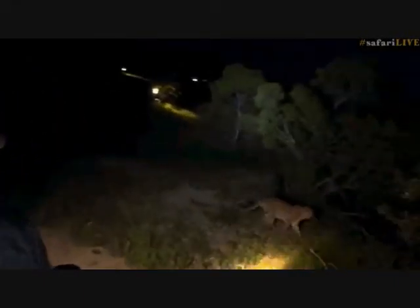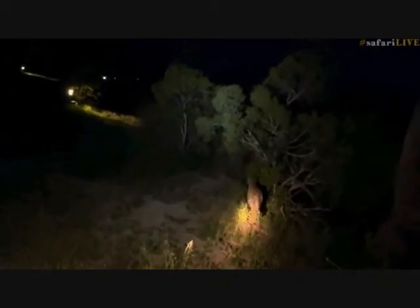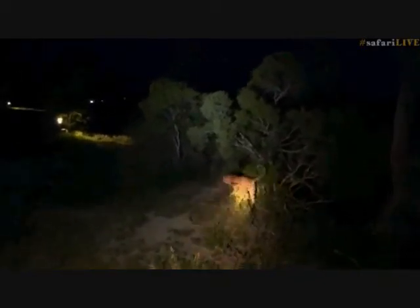Okay, let's go forward. I think he's dropped down now. Just quickly checking, he has dropped down into this dip. We'll be able to view him down here because the impala are standing up on the other side, so they won't see him. There he is. Hello, boy. And while he's down in this little dip, we should be okay to have a look.